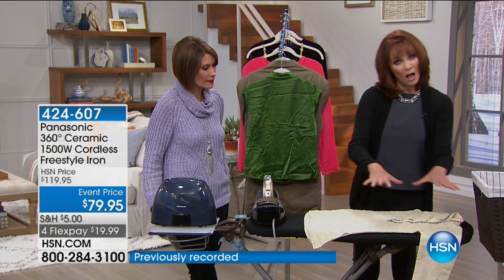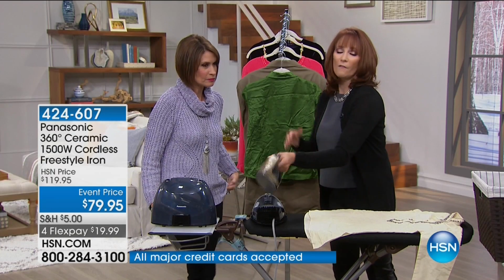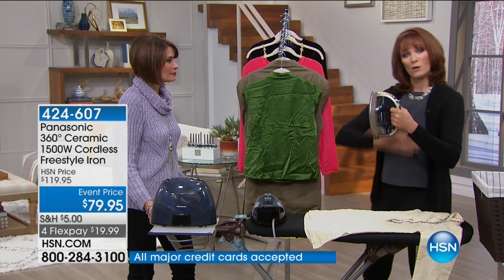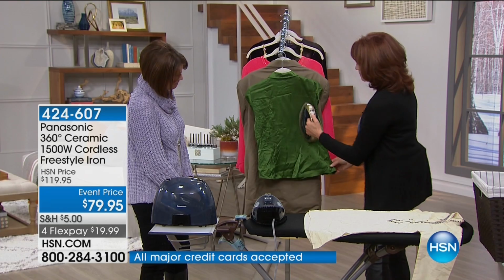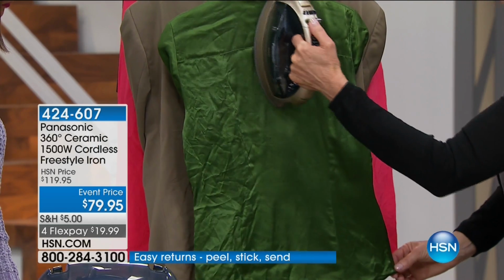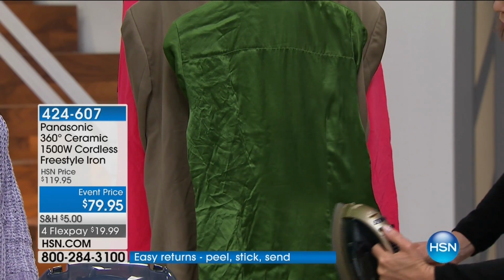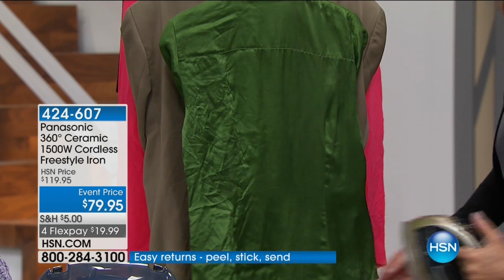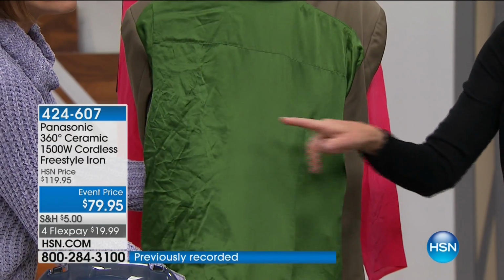Now, you saw me iron on the board, but you know what? A cordless iron is fabulous for being able to move. Watch this, no cord. So I can walk over and steam that blouse that fell to the bottom of my closet that I wanted to wear, but I don't have time to take out that ironing board. I can simply walk right up to it, float that iron above it, and get that kind of result. You see how smooth that is? Look how beautiful. Look at the wrinkles over there.